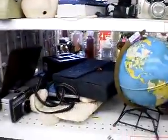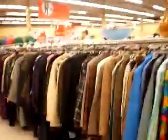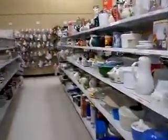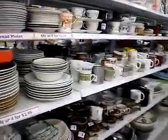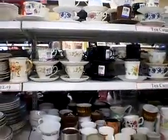Okay, we're back where we left off, and we're going to continue up the aisle now. And I don't think that everybody wants to look at pots and pans and toasters and stuff like that. This is where I found my tea leaf reading cup. I was so happy to find it.